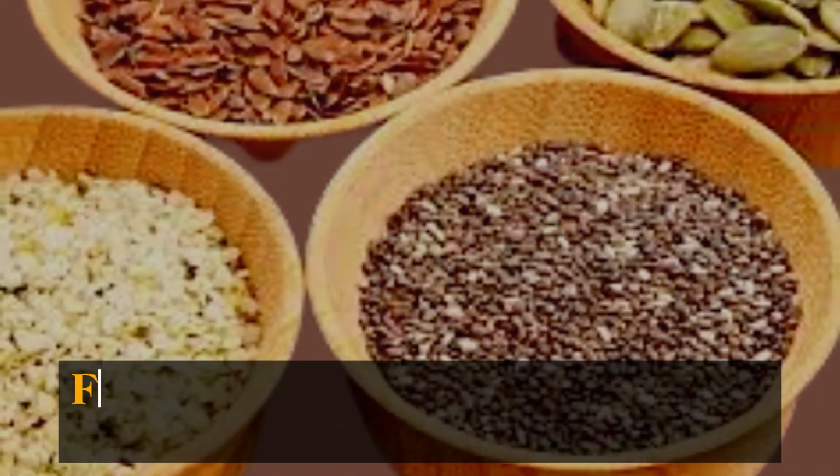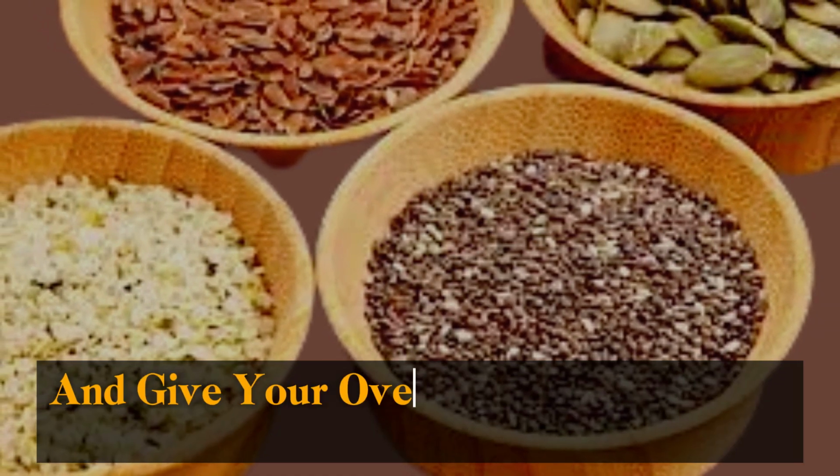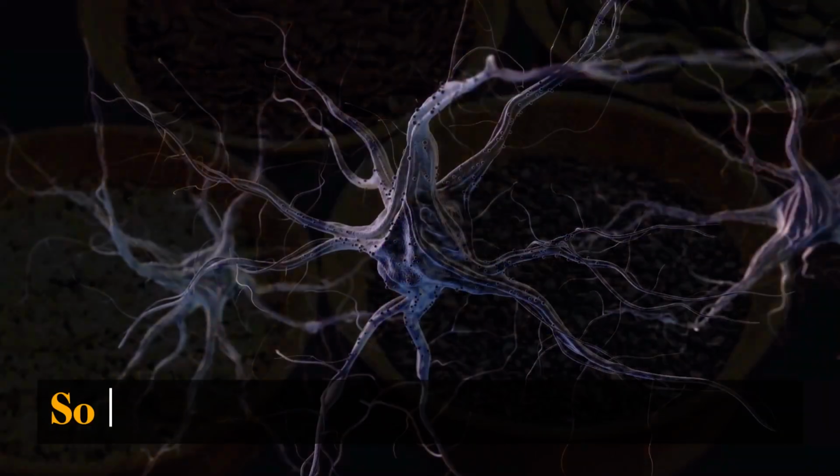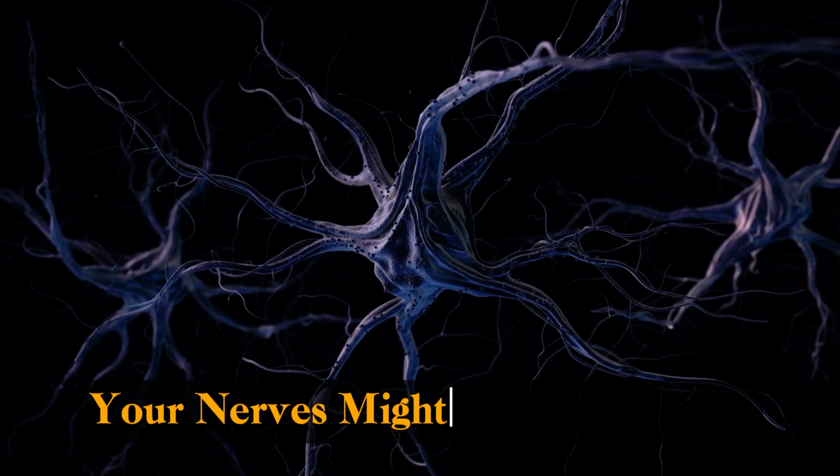There you have it. 5 super seeds that can help boost your nervous system, repair nerve damage, and give your overall health a serious upgrade. So, next time you're grocery shopping, don't forget to grab some of these seeds. Your nerves might just thank you.